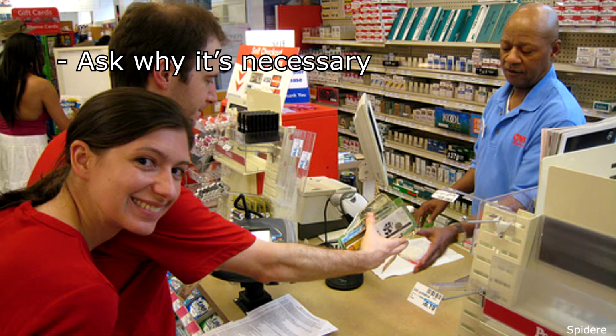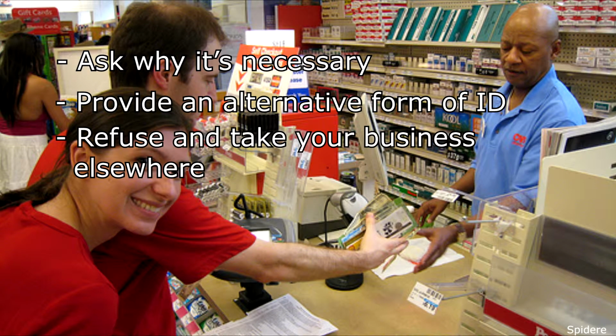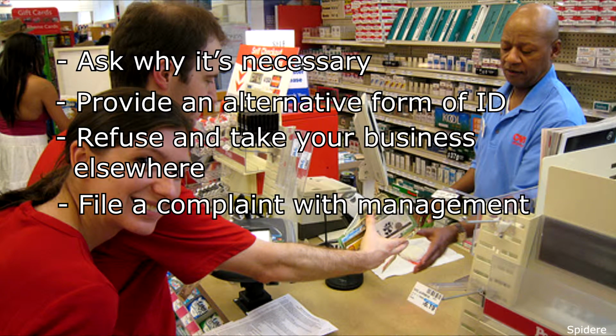Ask why it's necessary. They'll often give up when pressed. Provide an alternative form of ID, like a phone number. Refuse and take your business elsewhere. File a complaint with management. The employee may be the thief, and management doesn't even know it's being requested.